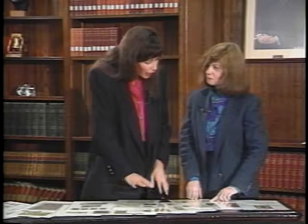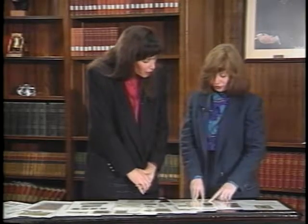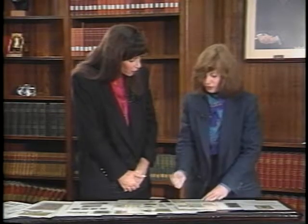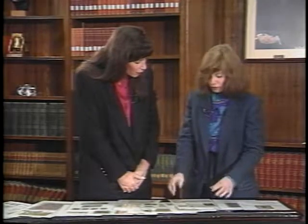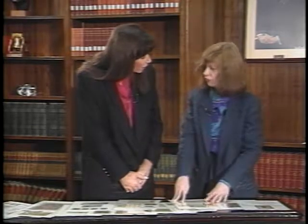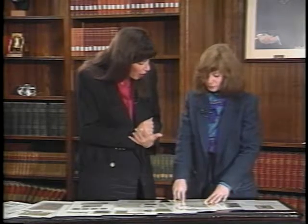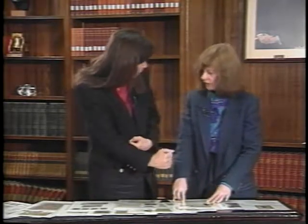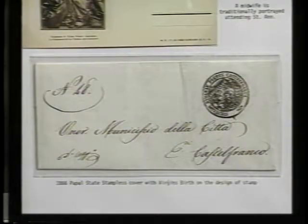That is true. And now we're looking at Mary's parents and birth. That is true. The Papal States used stamped impressions to indicate the city or the diocese or the particular individual that was mailing it. But a stamped item rather than a stamp itself. That is true. In this case, it is the birth of the Virgin, and this is from 1866 and was a Papal State stampless cover.